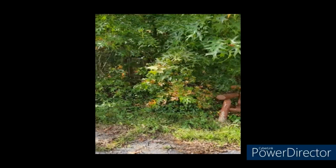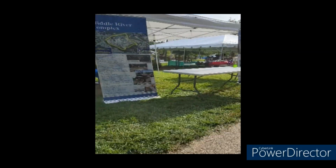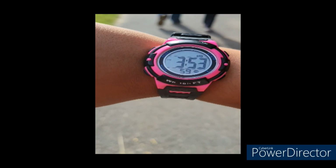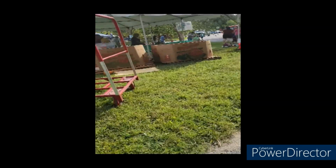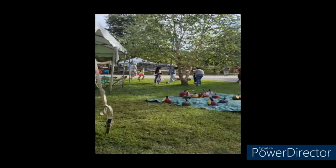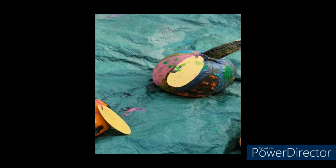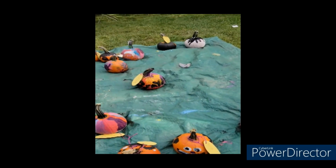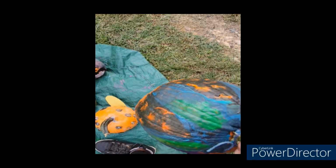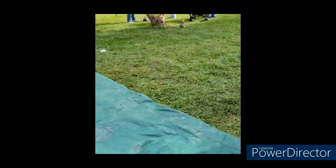Okay, so now we are at the main part of the festival. Everyone's already packing up to go. It's 3:53 and yep, we're about to go. You see the rangers going around and yeah. So here are our pumpkins. Oh no, it's not dry. It's okay. Okay. Do you want to take this?